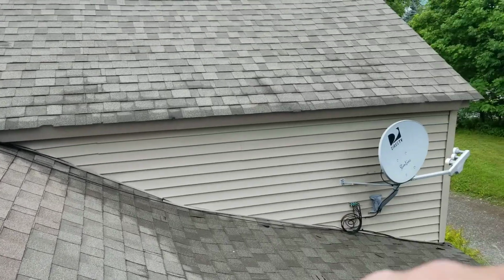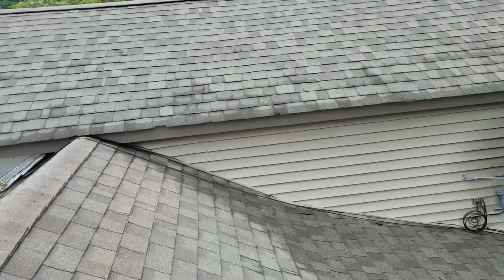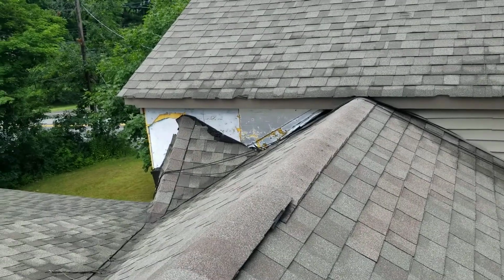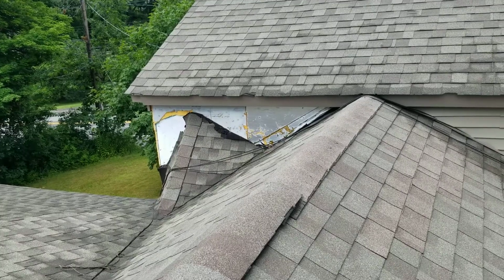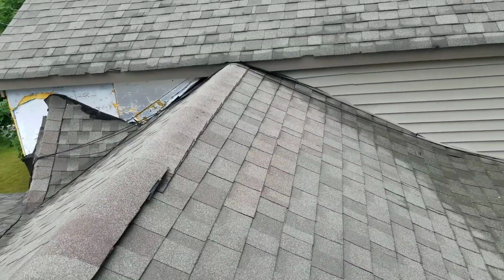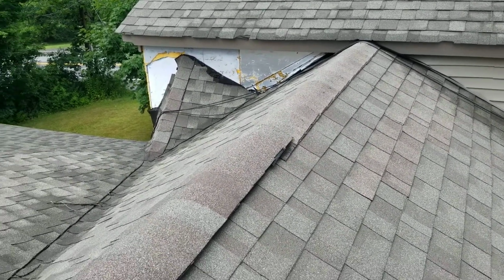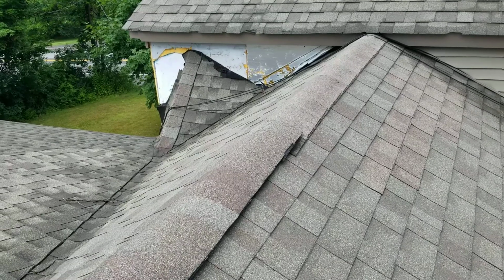This is where the beveled fascia is. We got to run strap-on gutter on here. There's about a good 14 foot here, and then we got another 8-footer there, 7-footer. So this isn't really an easy task here, but we can resolve it.